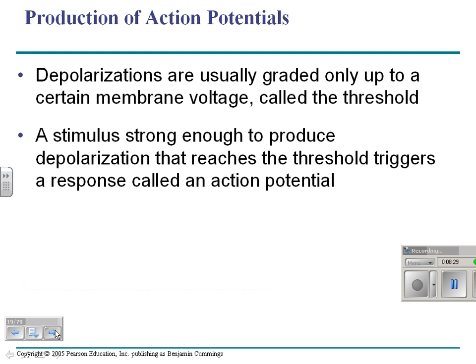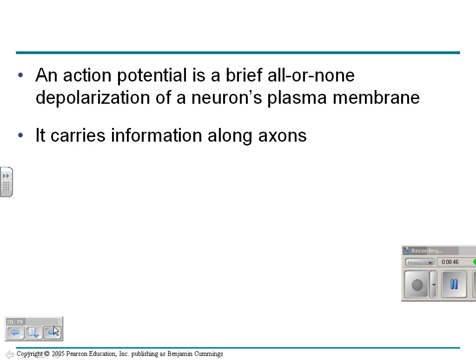Depolarizations are usually graded only up to a certain membrane voltage called the threshold. You need a stimulus strong enough to produce depolarization that reaches the threshold, which triggers an action potential. We're going to come back to all this in a little bit. So an action potential is a brief, all or none depolarization of a neuron's membrane. So essentially, here's what you get. This is a nerve cell.